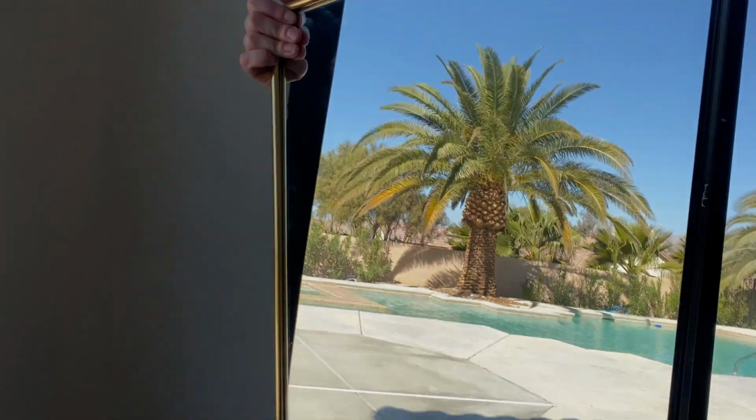And I have an idea. I'll put this to the side just so it's not reflecting my outside. I love mirrors on either side of the bed, and Restoration Hardware does that a lot, like over top of the nightstand or just leaning on the nightstand. And so I kind of want to do that with those mirrors.